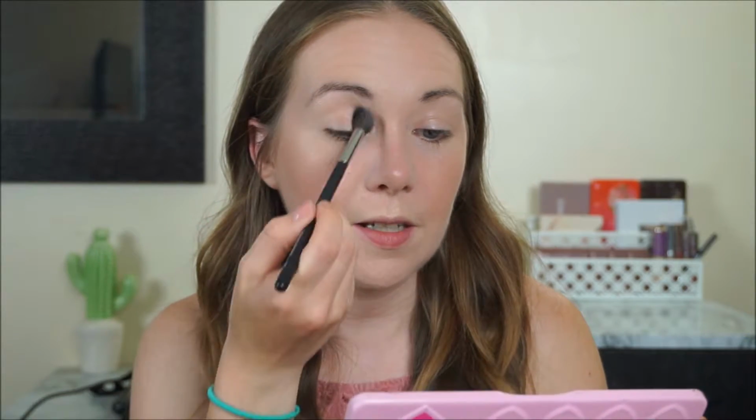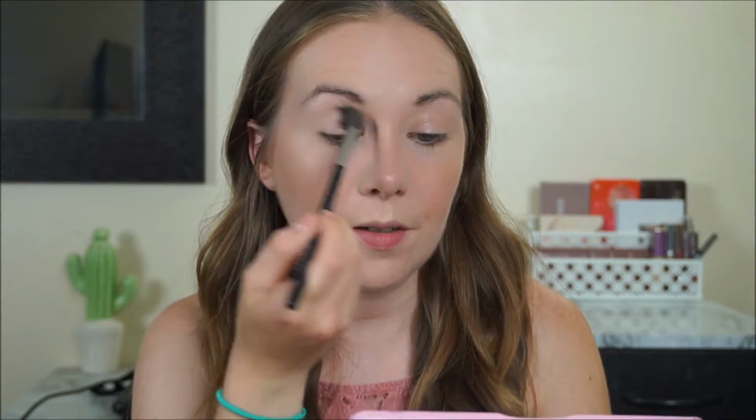The eyeshadow, I don't like to do anything too dramatic, just something subtle. So I'm going to go in with my Too Faced Chocolate Bonbons palette. I just really love this palette, and I was feeling the cool and pinky shades in here. I'm going to take Divinity, and I'm just going to put that all over my lid just to set down the foundation I put on earlier.